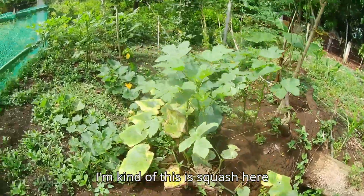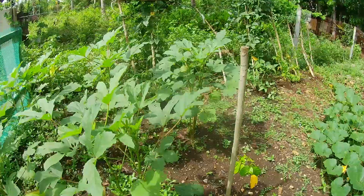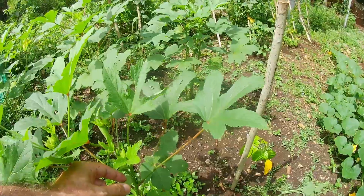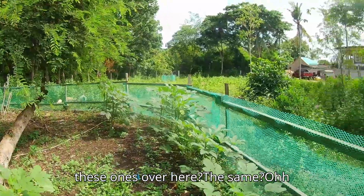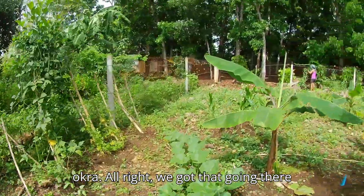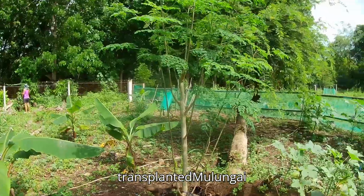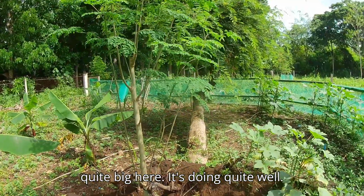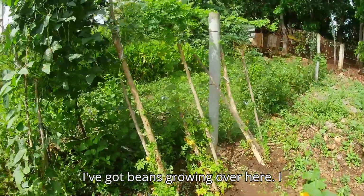This is squash here. She's got beans growing over here. This is okra right here, right? Or is this bitterfinger? Bitterfinger here. Okay. What is this and these ones over here? The same? Oh, alright. Bitterfinger, okra. Alright, we got that going there. My transplanted malunggay bush is doing well. It's actually growing quite big here. Doing quite well. And my wife's got beans growing over here.